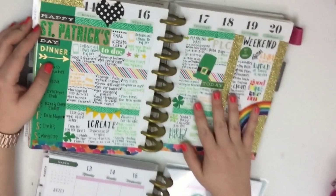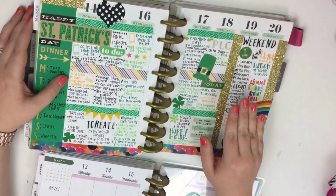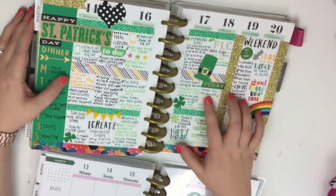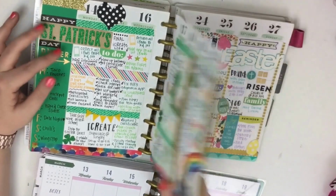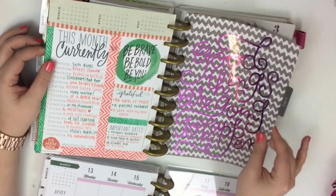And another way my planning style has changed is last year I used this planner for everything. It was my only planner. So everything I did went in this planner. Work, home, everything went in this planner. But now, as you guys know, I have a million different planners. So it's just so funny to see how things change.